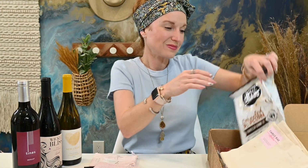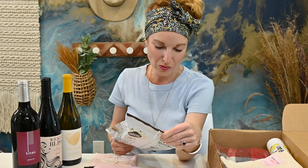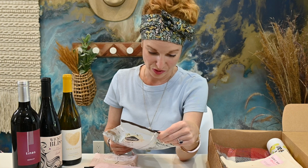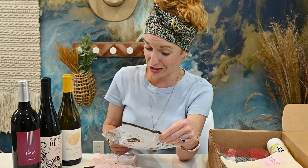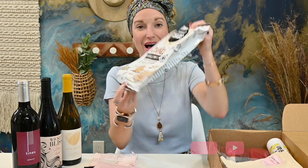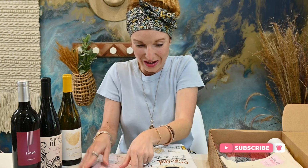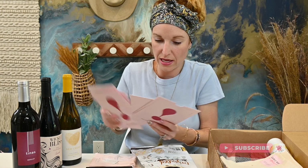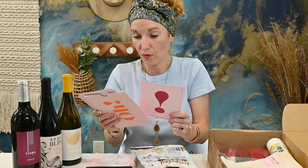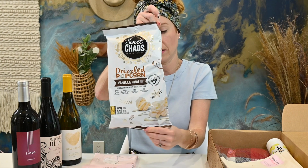What is this? Sweet Chaos Drizzled Popcorn in Vanilla Chai. Oh my gosh, that sounds so good. Drizzled with sweet white frosting, gluten-free, made with sugarcane, no high fructose corn syrup. I can eat this. That is very exciting. Okay, the retail value of this Sweet Chaos popcorn is $4 for the 5.5 ounce of popcorn. I feel like that is a fair value.